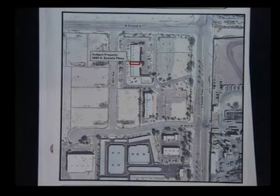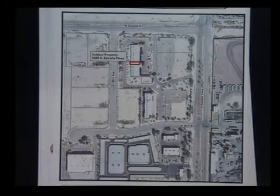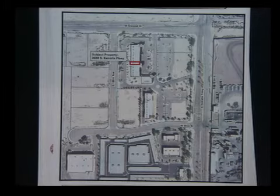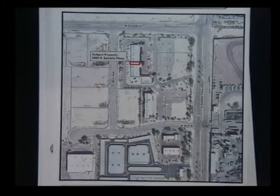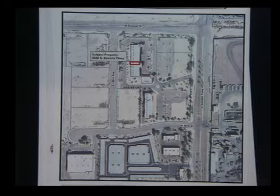Regarding the citizen review process, due to the lack of residences in the vicinity, staff did provide an alternative citizen review process, and a written notice was sent to all property owners within 500 feet of the subject property. And staff did receive one phone call from the owner of an adjacent vacant lot.